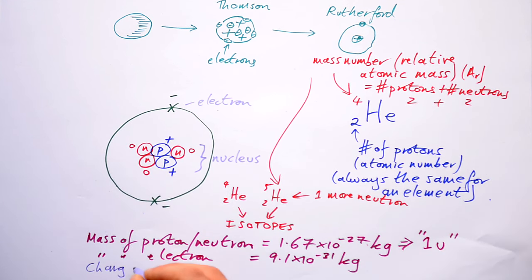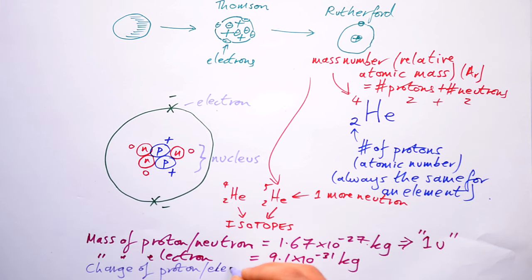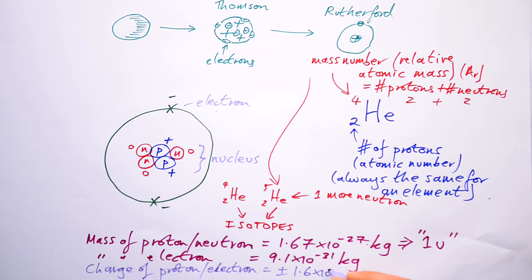Finally, the charge of a proton and an electron, because they're both the same, just oppositely charged. So we'll put plus or minus there just to make that clear. It's equal to 1.6 times 10 to the -19 coulombs. Coulomb being the unit of charge. And we call this 1E. So 1U is the relative atomic mass that we use instead of dealing with these crazy numbers here. And 1E is the charge of an electron or a proton instead of using these crazy numbers here. But we are going to have to use these a little bit later on.